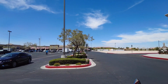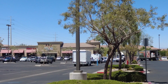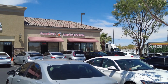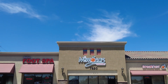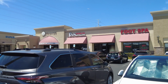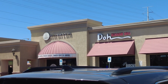On the far side of the strip mall, you have a lot of good places, such as Do Korean, which is very good. It's kind of a hip place to go. You have Rice and Noodle. So a few of the restaurants that you'll see: breakfast, lunch, and cocktails, mimosas, Korean barbecue named Do, as in when Homer Simpson smacks his head. I've eaten there. It's good. As is the Juice Bar and Cafe right next door. That place is very good.